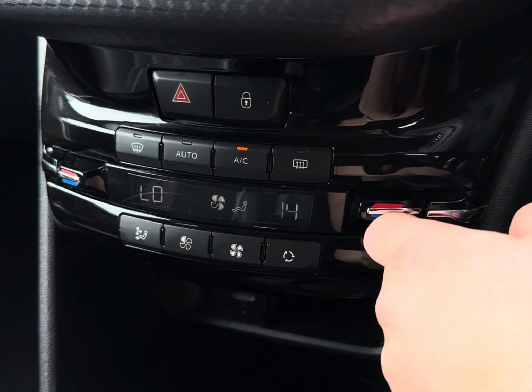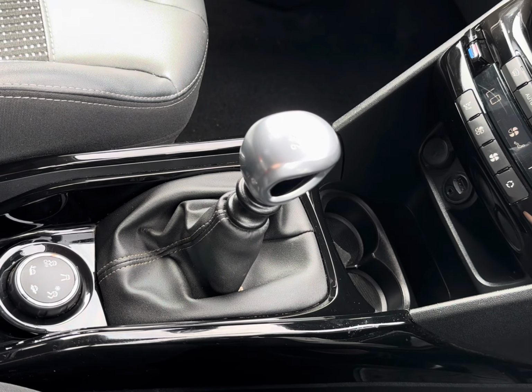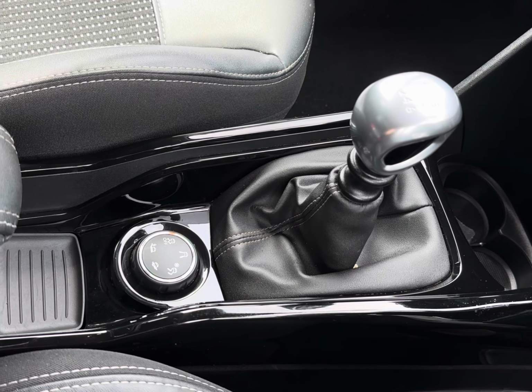sensors. Moving just below, you will find your dual climate control for a more desired temperature, followed by your handy power outlets, cup holders and your different driving settings to match any road condition.